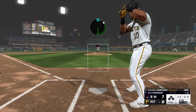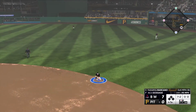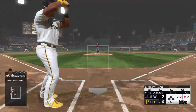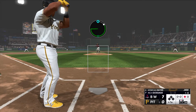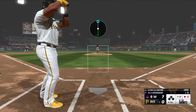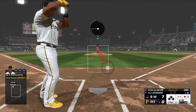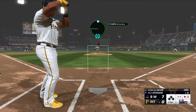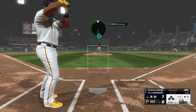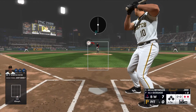1 ball, 2 strikes. To the right side, a dive, he's got it, over to first, and they get the out. Now batting Key Brian Hayes. That's outside. 1-0. And a strike. Gonna count 1 and 2. 1 ball, 2 strikes. Swings and misses, struck him out.